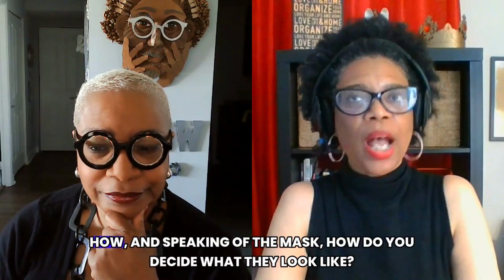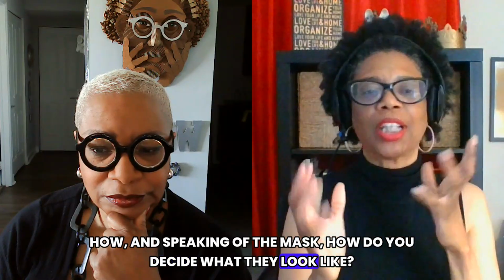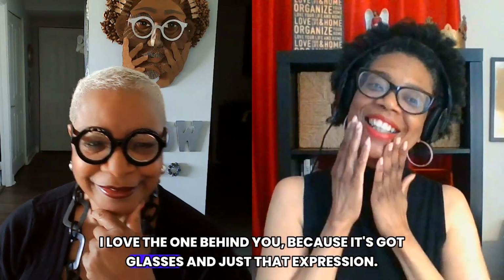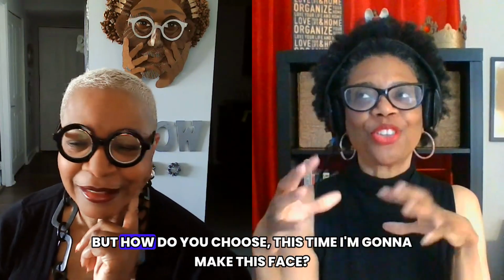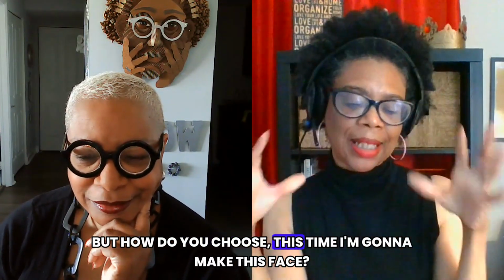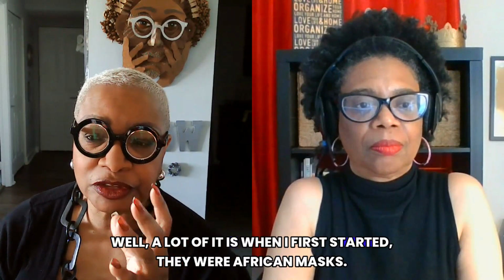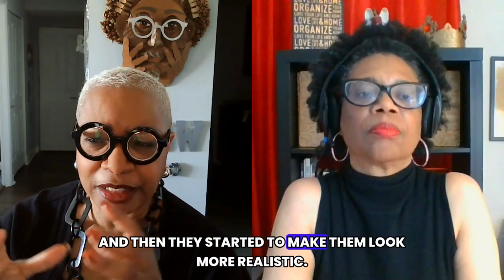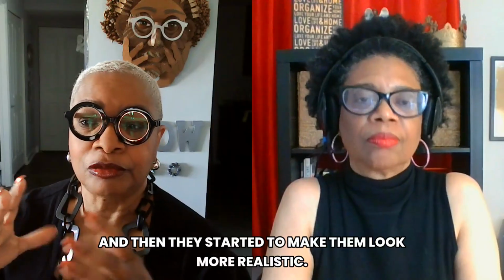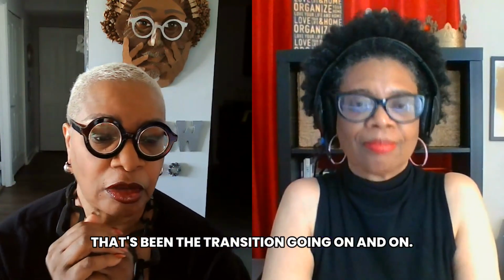Okay. So speaking of the masks, how do you decide what they look like? I love the one behind you because it's got glasses, just that expression. But how do you choose, this time I'm going to make this face? Well, a lot of it is, when I first started, they were African masks, and then I started to make them look more realistic. That's been the transition going on and on.